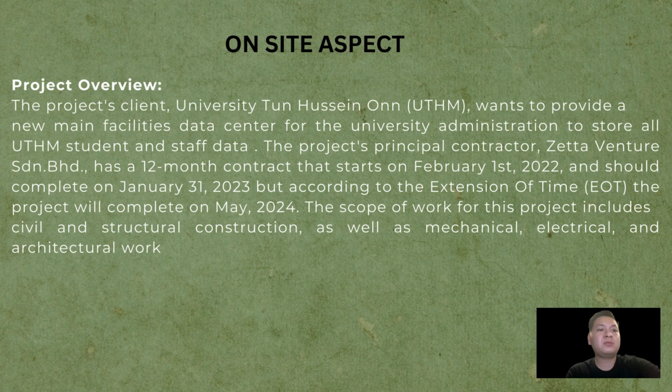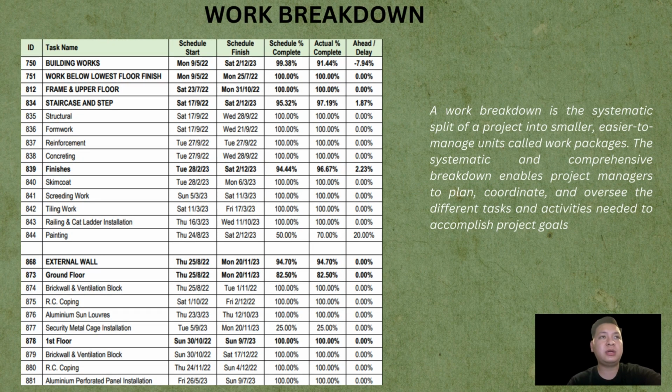For work breakdown, a work breakdown is a systematic split of a project into smaller, easier to manage units called work packages. The systematic and comprehensive breakdown enables the project manager to plan, coordinate, and oversee the different tasks and activities needed to accomplish project goals.